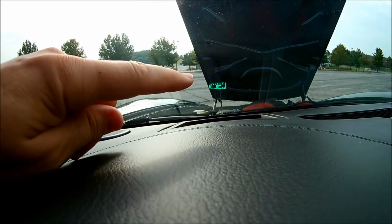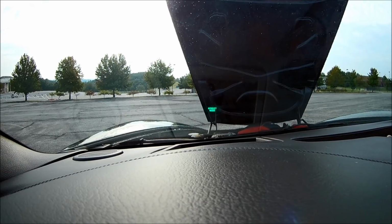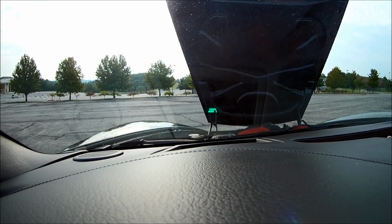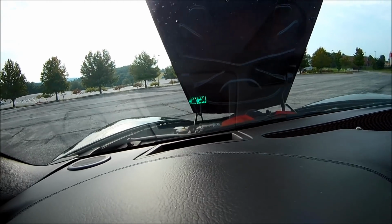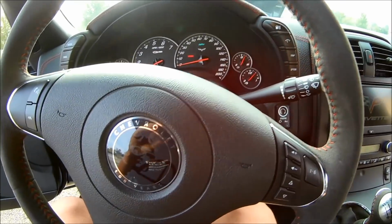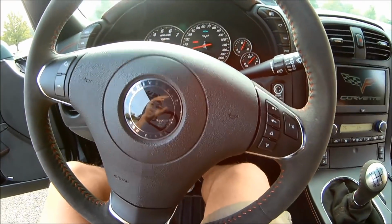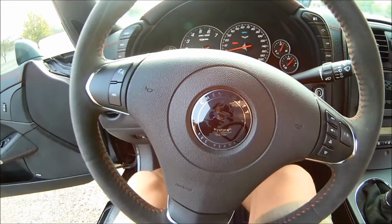Let's see if I can get this on film. There it is, right there. So you've got a couple modes in which you can do this. There's street mode, there's track mode 1, and track mode 2. Okay, so there's that.